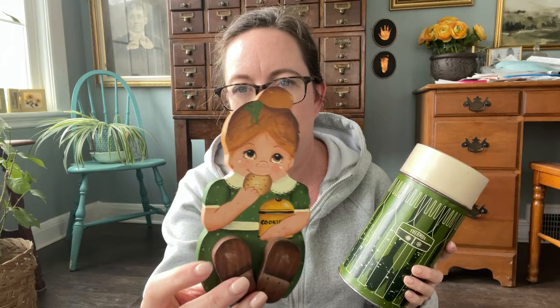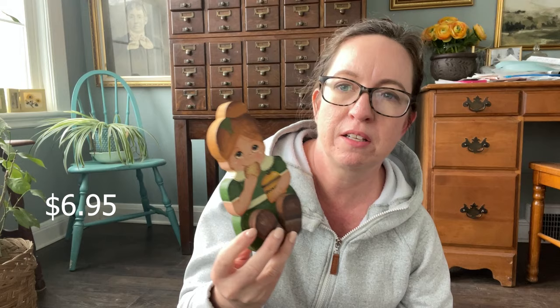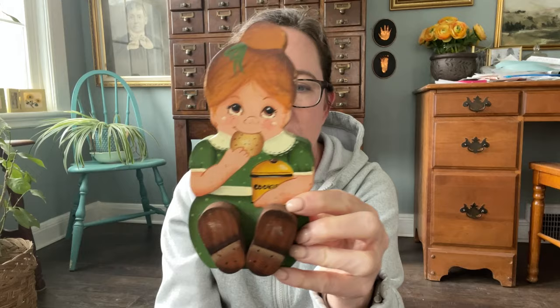And then I found this in the same booth. I found this sweet little wooden painted little girl, and the colors were similar. I'm trying to update my family room for spring and summer. I'm still looking for things for the family room, but I just thought she was so cute. She's eating a little cookie and she's holding a cookie jar. Her feet stick out, and she appears to be hand-painted.